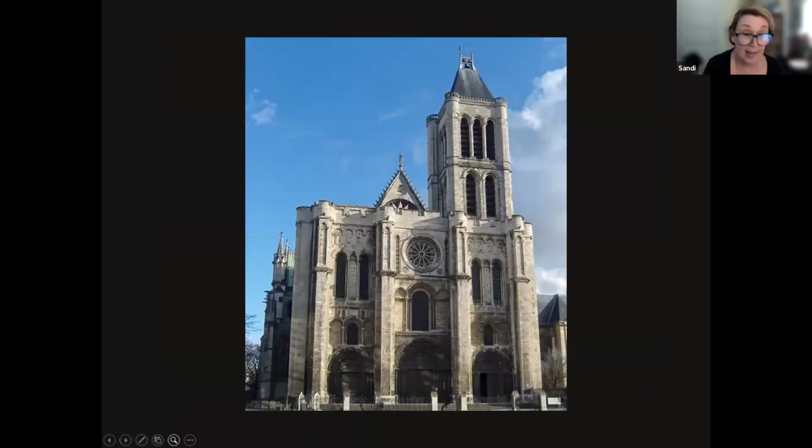This is Saint Denis. And if you remember, some of you may, we discussed Saint Denis at length in a former presentation. It was the world's first monumental masterpiece of Gothic art. Work began on the main building in 1122. There was a church there before.